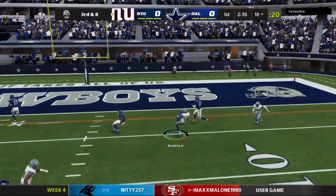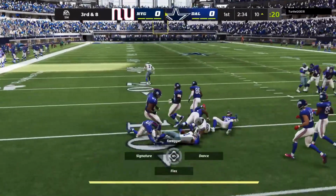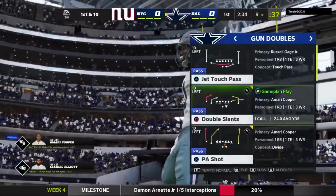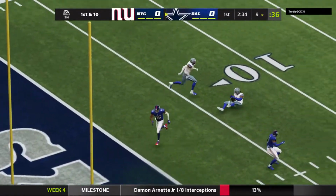Now Jones. Oh, he tries to force it in, and it's intercepted. It's Damon Arnett picking it off. And the Cowboys are going to have it here at their own 9-yard line. No doubt a very disappointing end to what was a pretty strong opening drive.